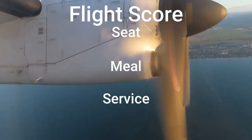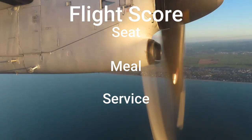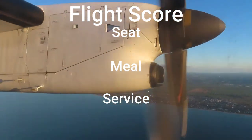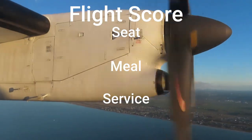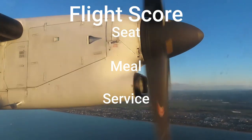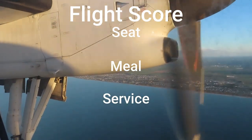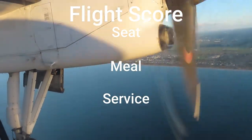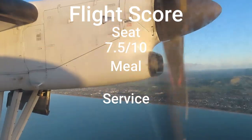I'm slightly biased towards the Q300 because of its nice sound and classic aircraft feel. I found this flight a lot louder than the other Q300 flights I've been on, even in the same seat for some reason, but this could have been because I was very tired. The seat had no recline and the leather was a bit dirty. These aircraft really could have done with the midlife interior refresh that Air New Zealand hasn't done. These aircraft will still be around for a very long time to come as well. The seat earns a 7.5 out of 10.